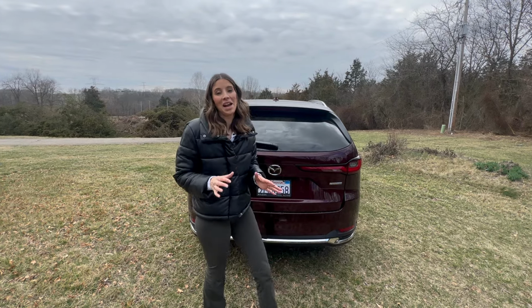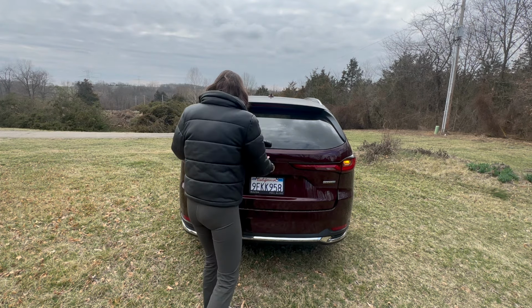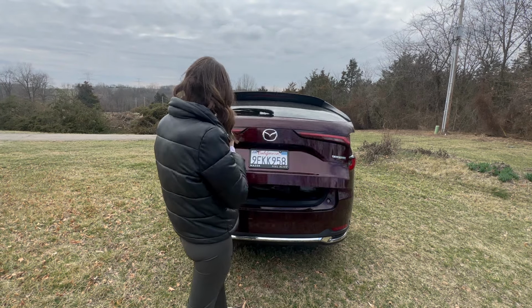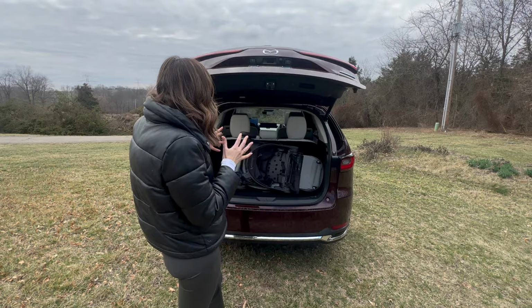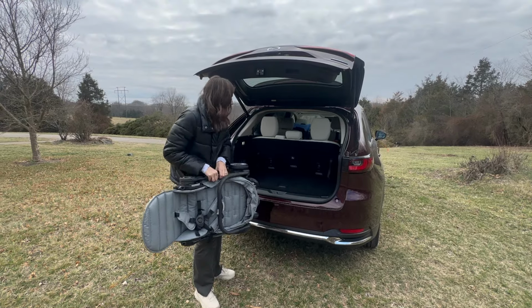Okay, are you ready to check out the trunk? Okay, Mazda CX-90. Now, last time I tried this, I brought my, I think, Mockingbird stroller, and I wasn't able to fit my stroller in. So I wanted to give her the benefit of the doubt. I wanted to try something a little easier. So I brought a more compact stroller. This is the Baby Jogger. It's a lot smaller of a stroller, and I was able to fit this.